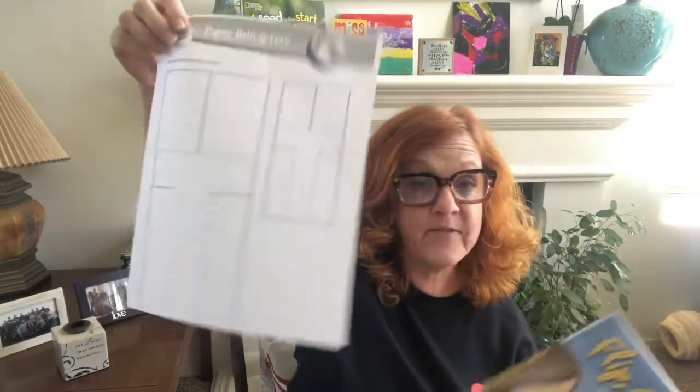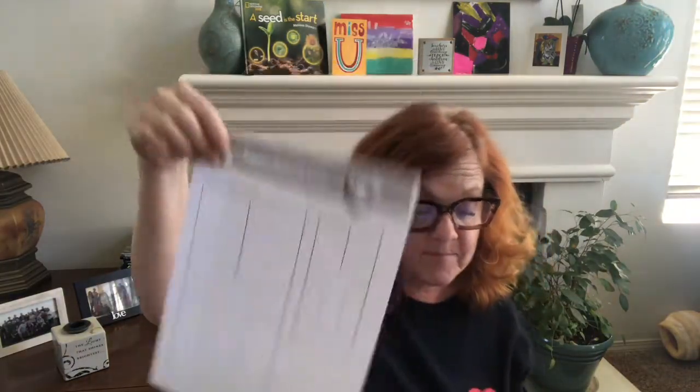Okay, today in the book we read, it talked about seeds kind of moving like a helicopter. So we're gonna make a paper helicopter today. I'll have the link to print this. It was also in the book yesterday. And if you look, I have some beautiful new artwork on my mantle. Thank you, Lydia.